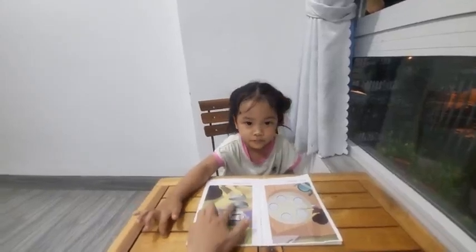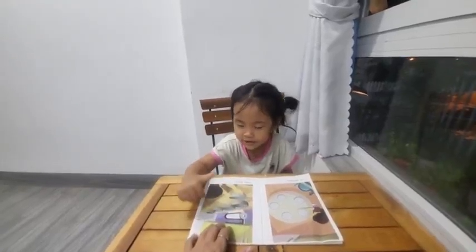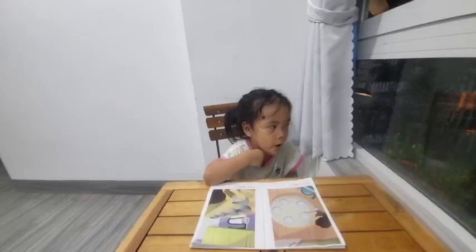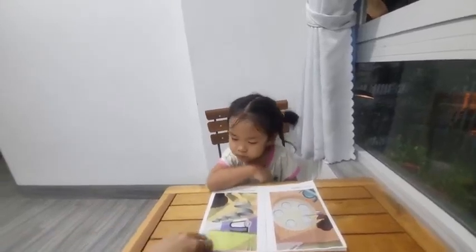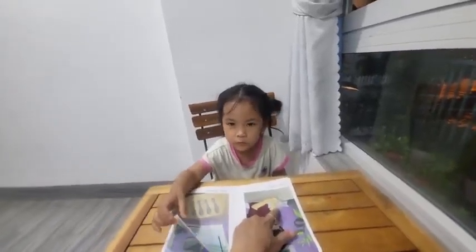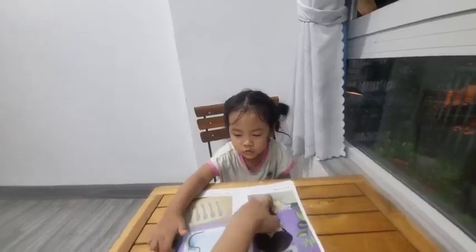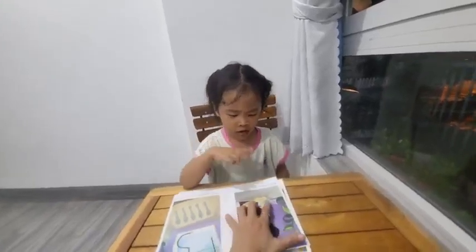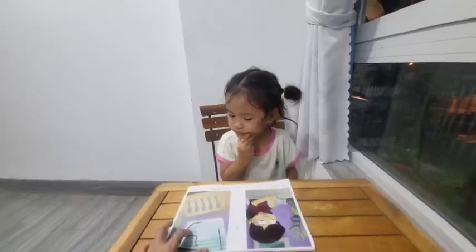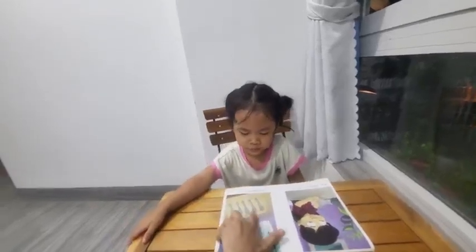Bows. Okay, how many bows are there? Look at here. 1, 2, 3, 4, 5. Now you say? Five bows. Okay. And this one? Fox. Okay, how many foxes are there? Now you say five fox. Okay.